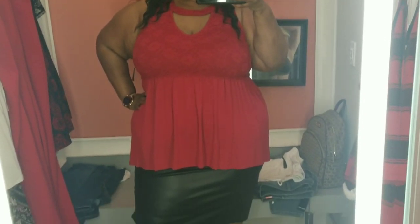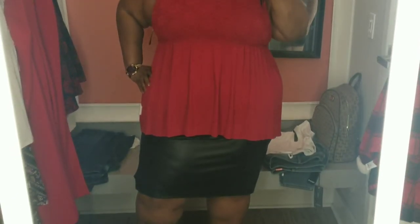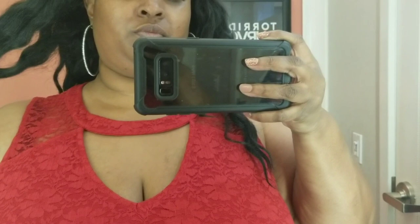It is just this really cute red lacy top and this banging, when I say banging, faux leather black pencil skirt. I would pair this outfit with a black motorcycle jacket and some booties to make it a little edgier, honey. This top is a baby doll style and it's part of their super soft line, so it is a stretchy cotton material. I love the choker detail.